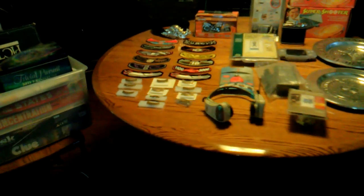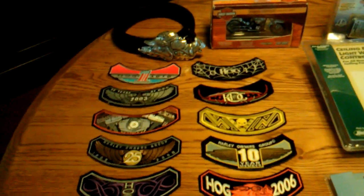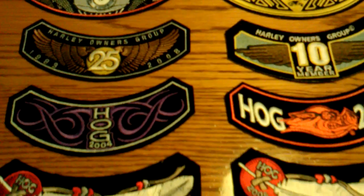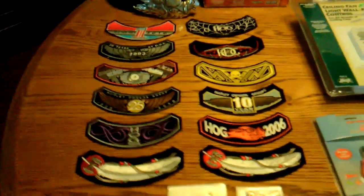So let's start with some of the Harley stuff that I got. I got this little belt. It says HD on it. It has the little hog with a helmet on. And I got this little model motorcycle. But one thing that I don't think anyone else there expected to be really worth anything was all these Harley patches. And just skimming results on eBay, I think they're worth like 10 to 15 bucks a piece, but maybe some of them are worth more.